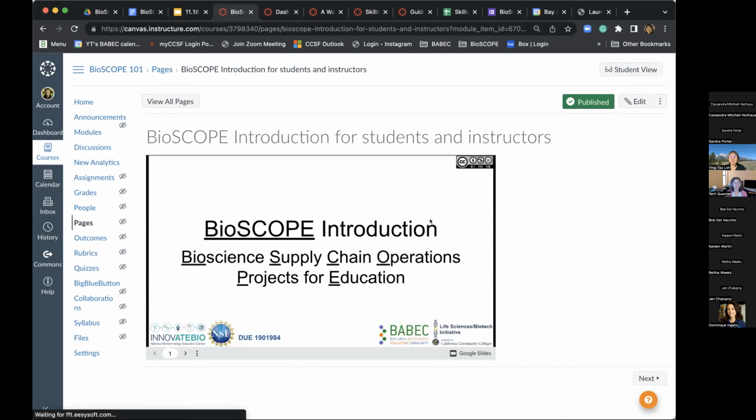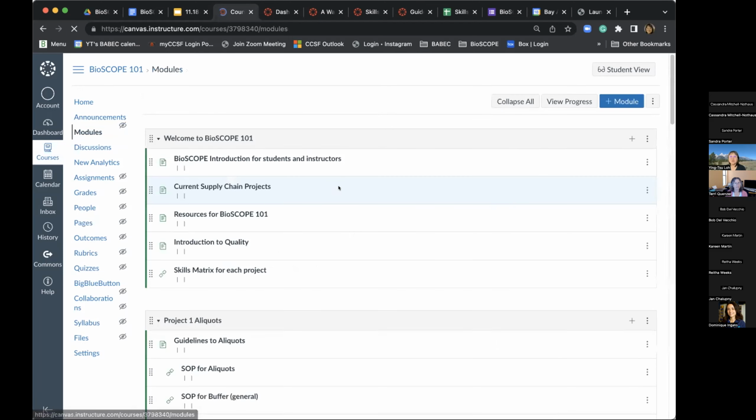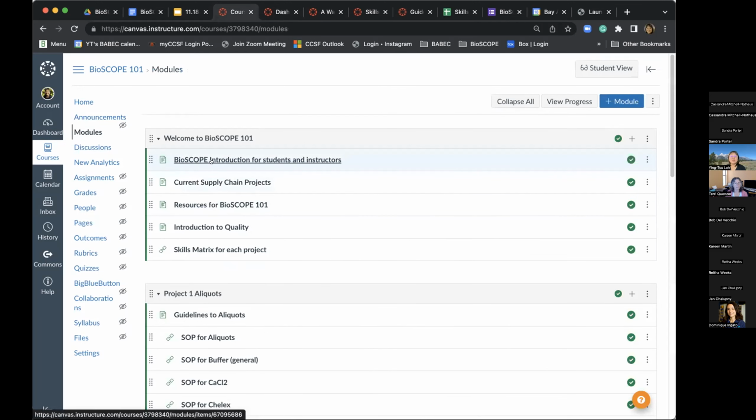And the other thing too is that they're all done as a Google document, spreadsheet, whatever you want to call it. Okay, so that's how you can get access. And what it does allow you to do too is to edit them. You have to download and upload again to your own Google Drive in order to do that. So going back to modules, there is information for you and for your students that you can use. And then there's some information about current supply chain projects, as well as some resources and quality introductions.